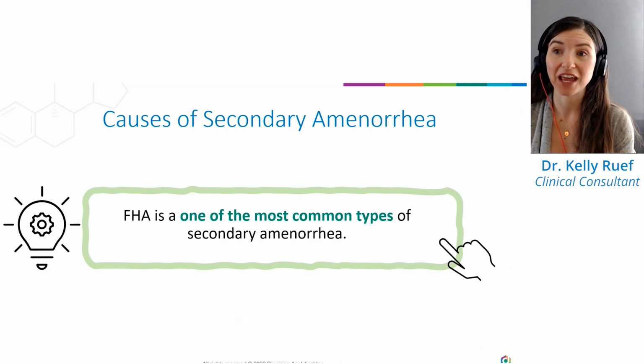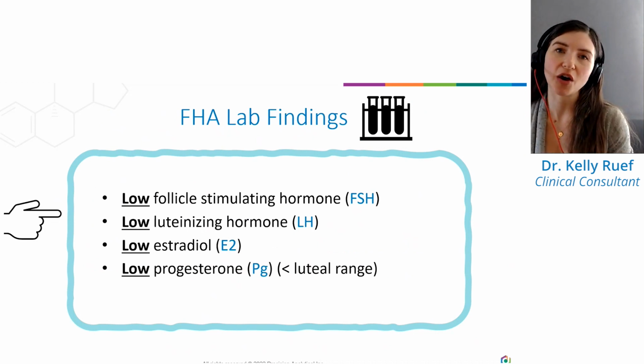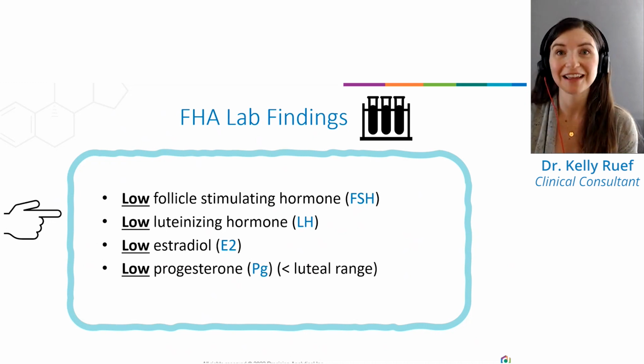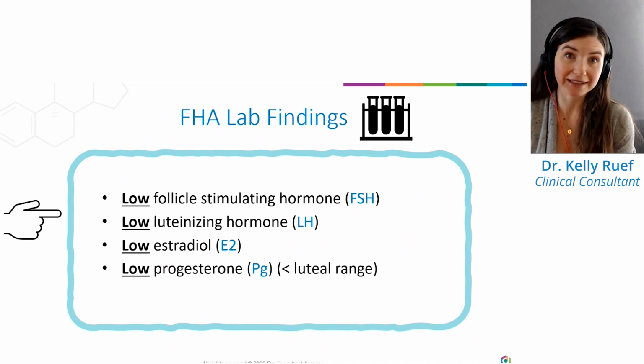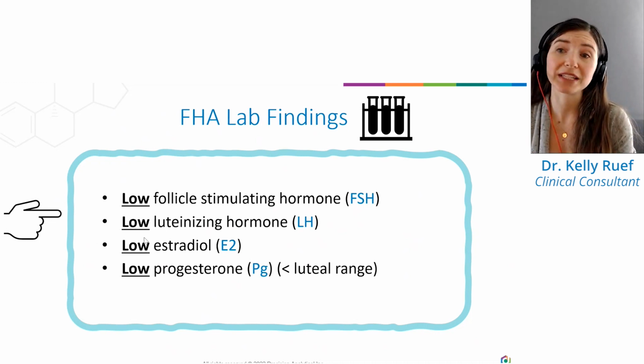And it's good to know that FHA is one of the most common types of secondary amenorrhea. So a lot of women have amenorrhea just from this functional hypothalamic issue. With the lab findings, we typically will see low FSH, low LH. Remember, FSH and LH are gonadotropins released from the pituitary, and they tell the ovaries to make sex hormones. So a lot of times you see them low, which means the ovaries are not really making sex hormones, which makes sense because in amenorrheic women, they're just not cycling anymore. Their hormones are low. So we see low estradiol and low progesterone because she's not ovulating.